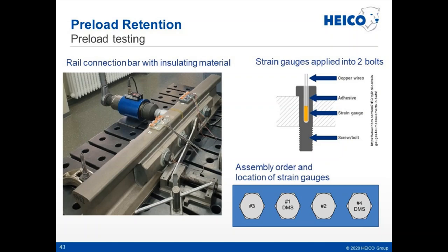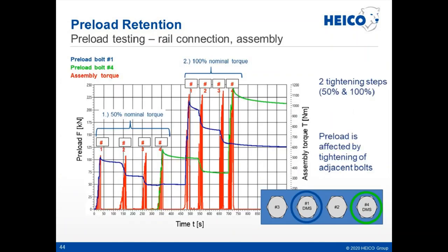A tightening pattern was also specified. At first, the bolt with the number one was assembled, and we applied the strain gauge to this bolt. Then the second bolt in the middle of the connection bar was assembled. And then the left one, and at last the bolt number four, which is located on the right side, was assembled. So we applied strain gauges to the first tightened bolt and the last tightened bolt. And here you see the condition during tightening. And here you see that tightening bolts affect the preloads of the previously tightened bolts.